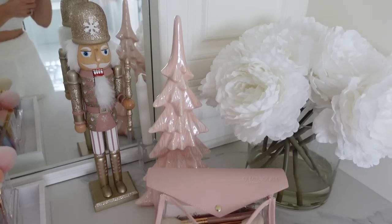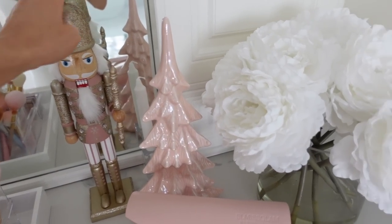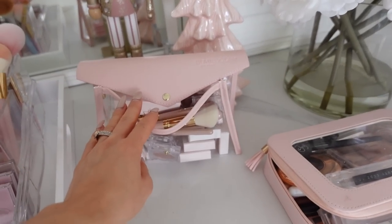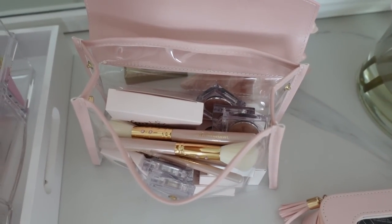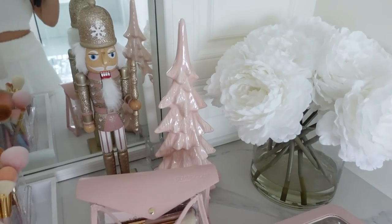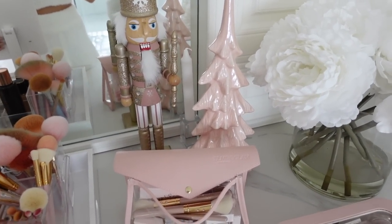And the other thing I added, so I have the nutcracker up here, I have the little Christmas tree, I have this makeup case, which I have filled with just makeup and brushes and everything like that for photos. That's the only stuff I have here. And then I'll show you what I have in my master.